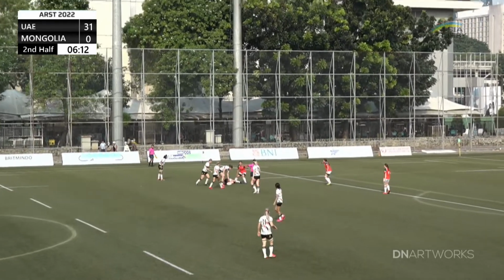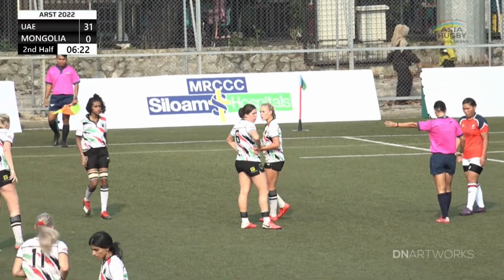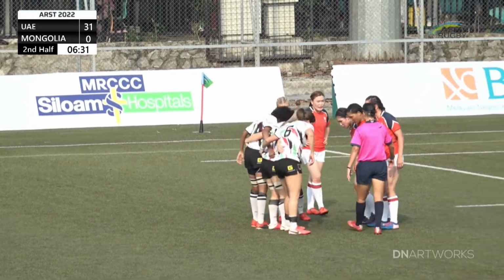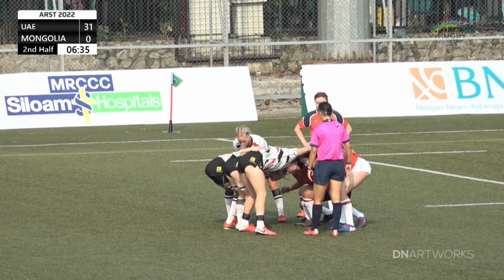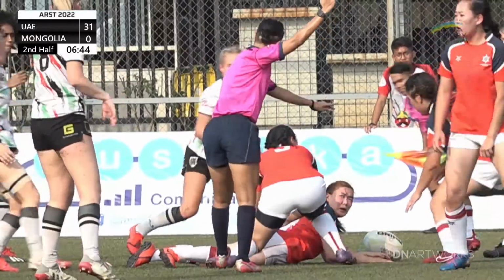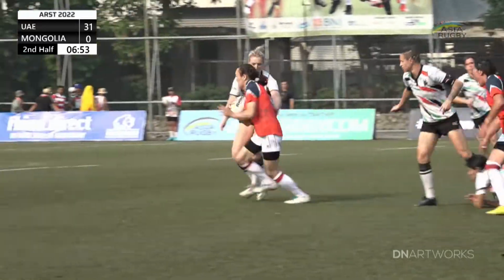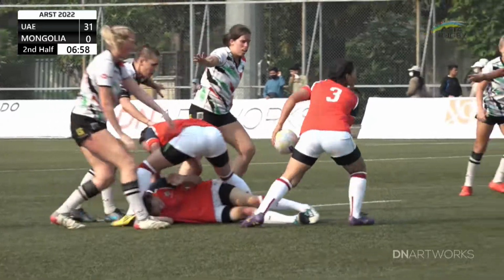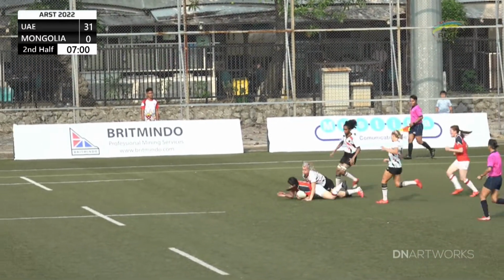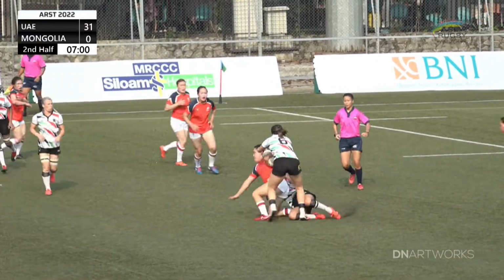Mongolia there with another error, another knock on. Scrum now for UAE, 30 meters out from the Mongolia line. But Mongolia win the scrum, and it's a penalty to Mongolia. This is a good outcome for Mongolia. Now what can they do? Deep in their own half, using the ball, spreading it out. Now straightening up. But it's Tara Cooney, she's everywhere this afternoon. Mongolia trying to spread it out wide, but the good defense from UAE is everywhere. Good, strong work there from Mongolia.